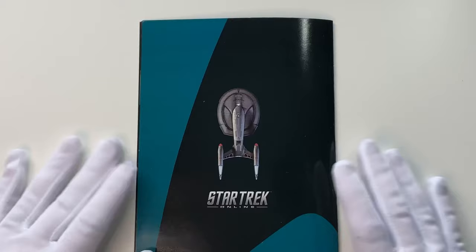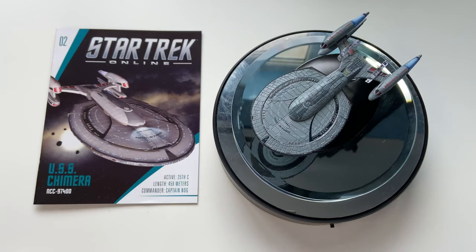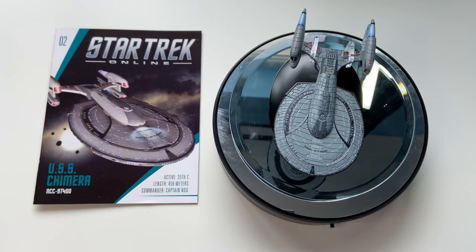So folks, there is our issue 2, USS Chimera, the ship that was helmed by the Federation's first Ferengi captain.